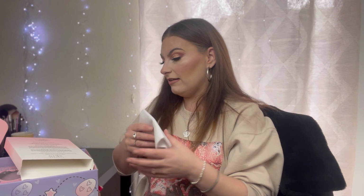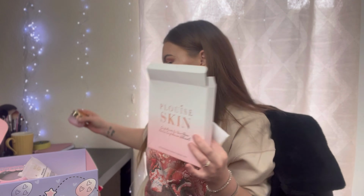So I'm going to assume that this will come together, maybe. I don't know. I'll have to have a look on our website. But yeah, and then we have got Protect Your Pout for attractive lips, speak words of kindness. And this is the Cocoa Loving. This is something else from PLouise Skin. I think, is this one of the lip balms?